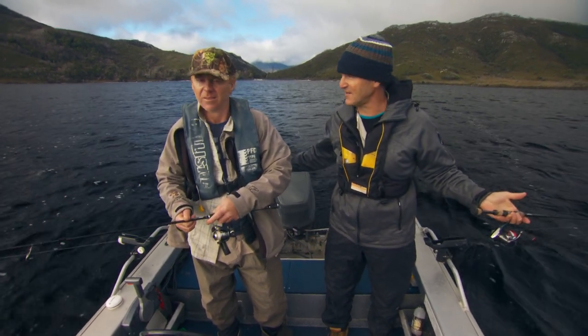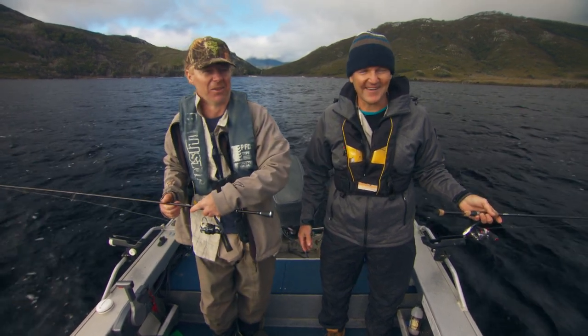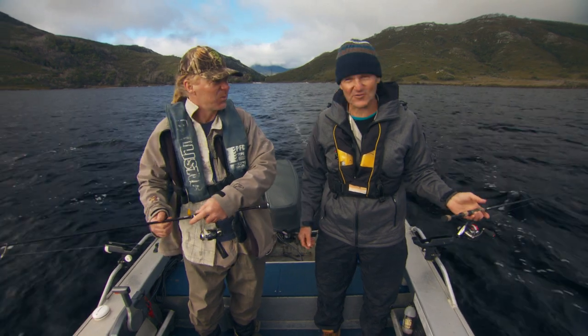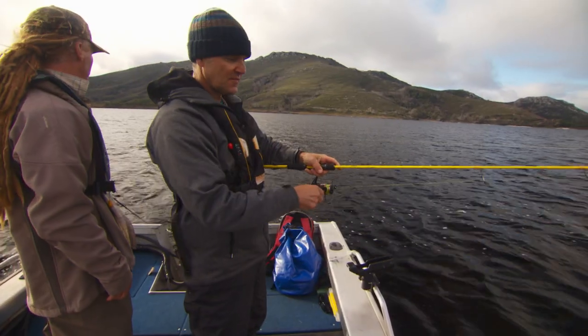There must be a million trout in here. There's got to be. Oh, probably millions. Yeah, you'd think so. It hasn't disappointed. This place rarely disappoints. Oh, it's awesome. Absolutely awesome. I knew Lake Pedder was a fertile fishery, but this was beyond expectation.